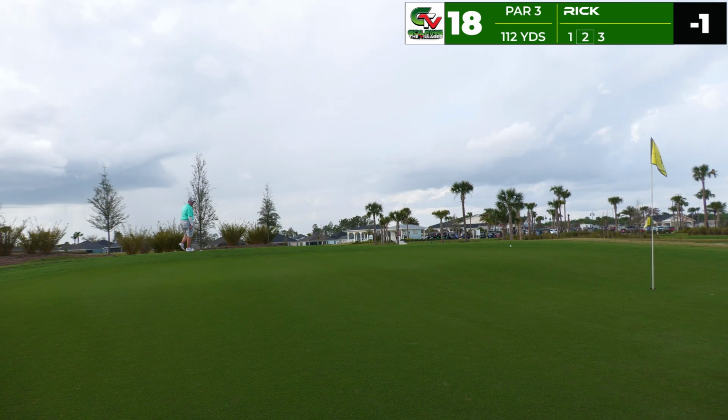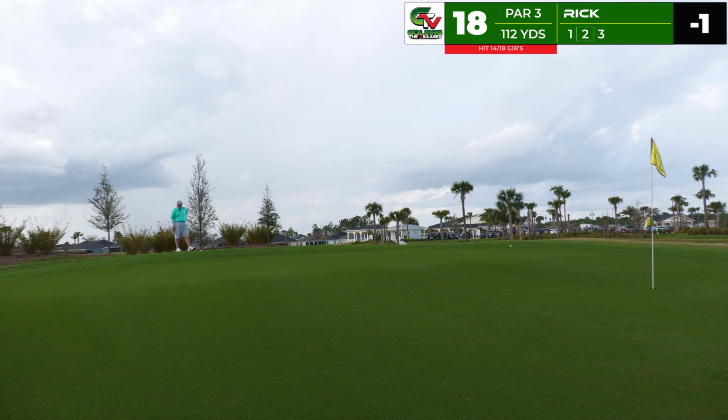So the gentleman behind me caught up with me, and I let them play up so we could play together. I didn't want to make them wait because I had the camera set up. Sorry about the long-range look here.